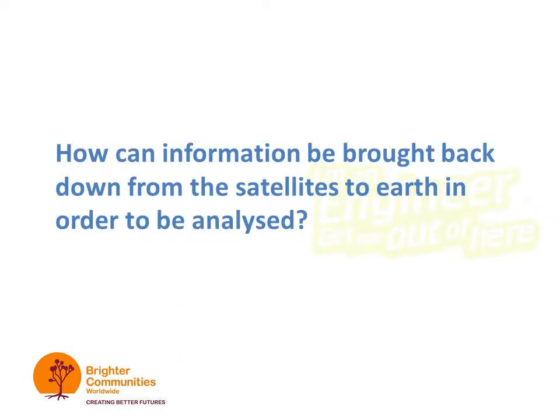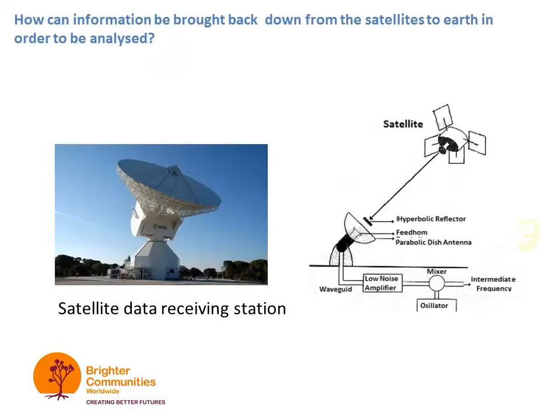So the first question was, how can information be brought back down from the satellites to Earth in order to be analysed? Well, this is done using a satellite data receiving station. So a big satellite dish like the one shown in the image. As the satellites are orbiting the Earth, they're collecting information and they record that on an onboard device in some memory. Then when it passes a satellite data receiving station, and there's many of these placed in different parts of the Earth, it transmits the data down to Earth, and this can then be stored on a computer and analysed afterwards.